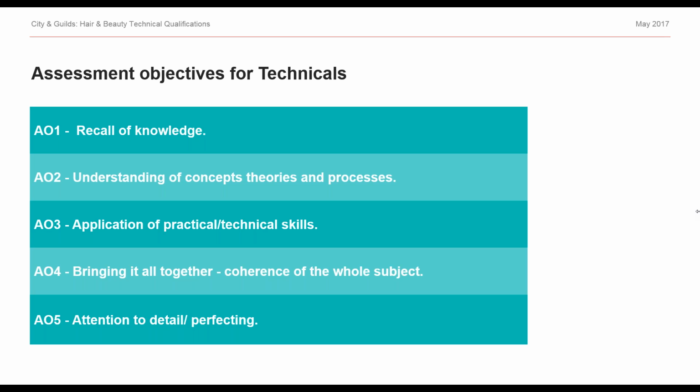AO5 is your best outcome, it's your X factor outcome. Those learners that can walk the walk and talk the talk, and have got that attention to detail and are looking for perfection. This is the outcome where you can reward those learners with more marks.